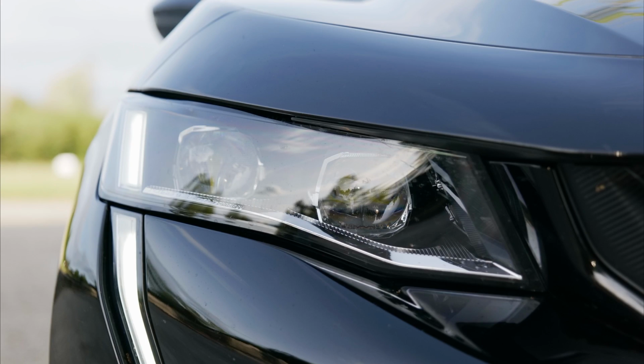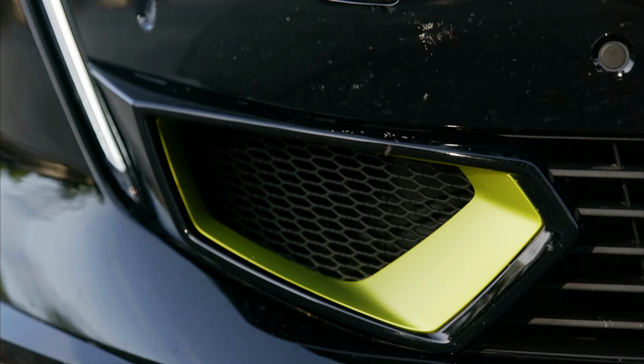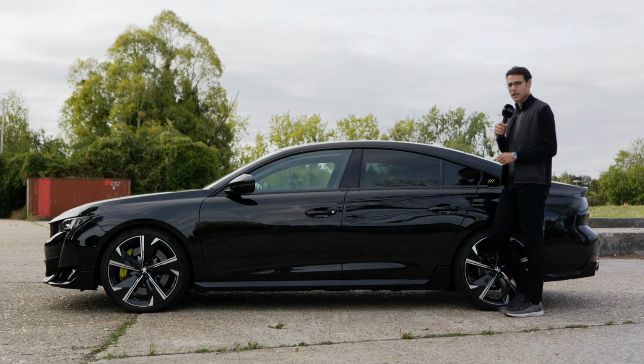What's new? Here I got a different lower bumper, and then the kryptonite inserts here. They call this color kryptonite. It's a mix of green and yellow, and that's the scheme here for this sport model. 4.75 m, 15'6" or 187 inches is the length of this generation 508.